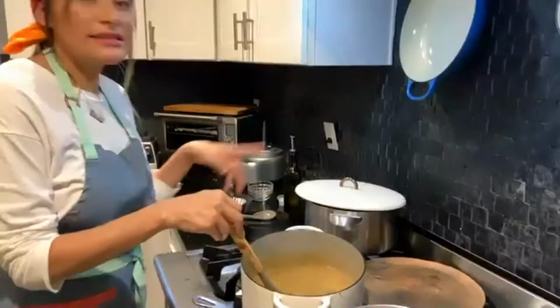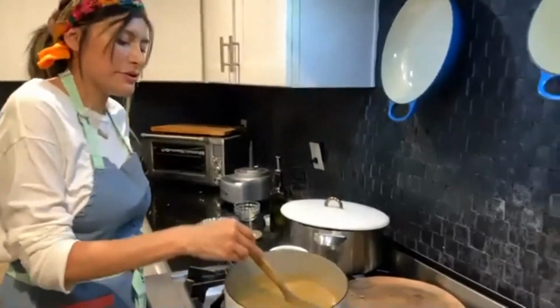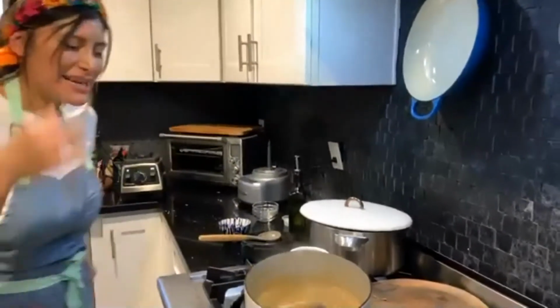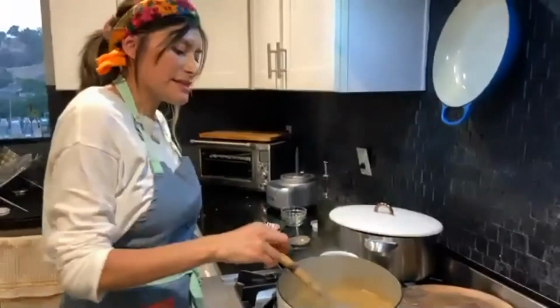And how much salt are you adding? Just kind of to taste? Oh, this is the sugar, the half a cup of sugar. I just always like to add little by little. It's a habit of mine. I also like to just taste it as it goes. Some people may not like it as sweet as it is.